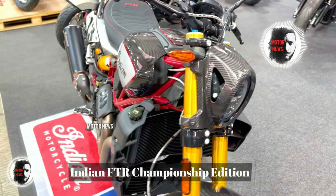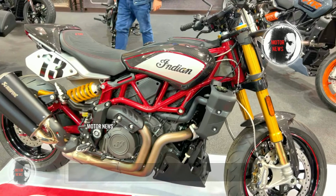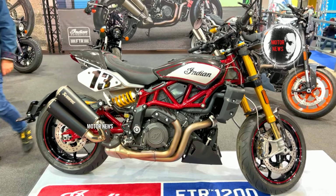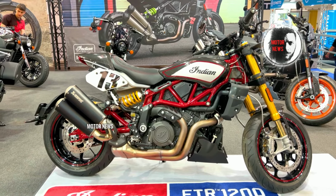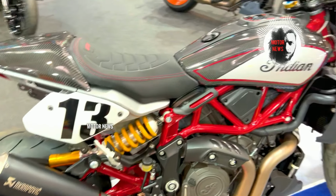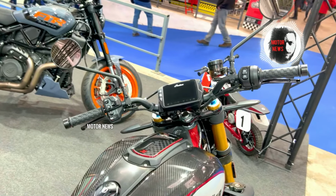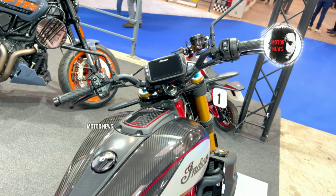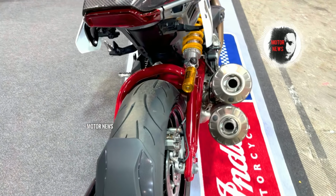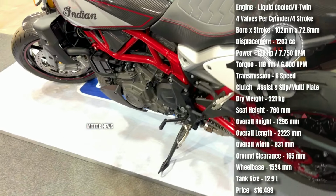The Indian FTR Championship Edition pays homage to Indian Motorcycle's flat track racing heritage with designs that reflect the spirit of competition. Equipped with race-inspired features, the FTR Championship Edition delivers powerful and agile performance on both street and track. As a Championship Edition, this FTR model carries a sense of prestige and exclusivity, making it a collector's item for enthusiasts.